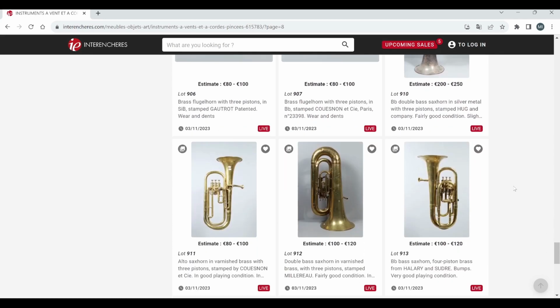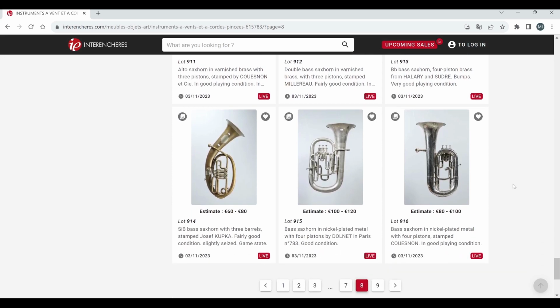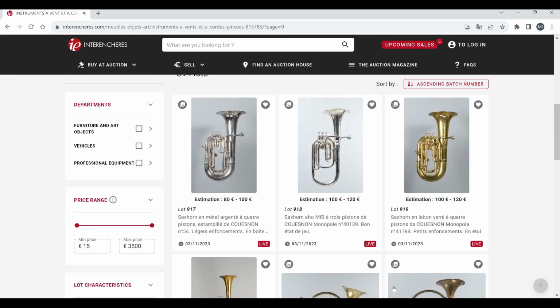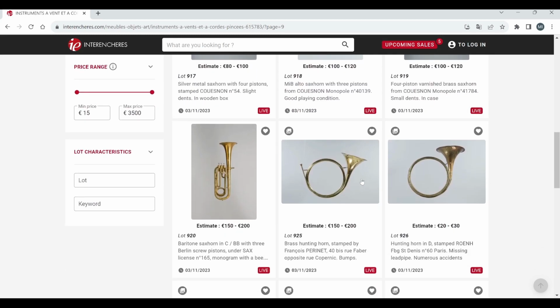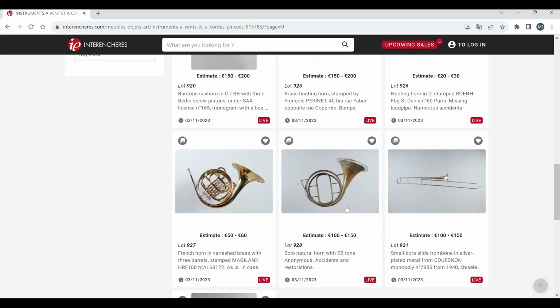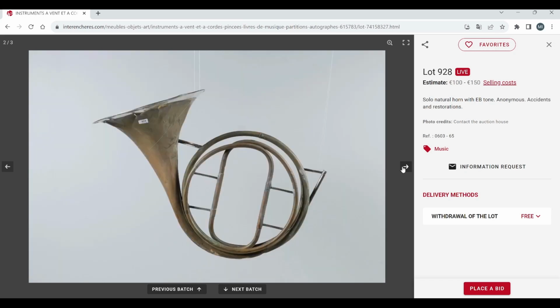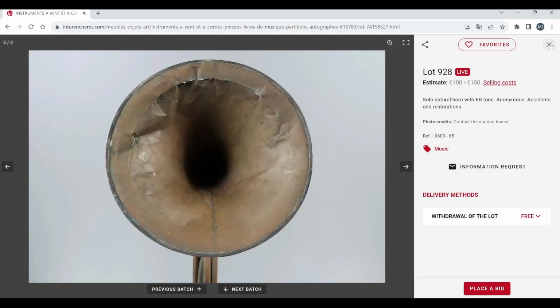B flat double bass sax horn there. A few sax horns here. Bass sax horn there. That's a curious one. Yeah, quite a lot of sax horns in this auction. Yeah, wow. More hunting horns here, and natural horns. It's quite nice. Francois Perrinet. I think that's quite a good make. French horn, varnished brass. Solo natural horn with E flat tone, anonymous. Accidents and restorations. It's interesting. 100 to 150. Yeah, it's had a bit of a hard life.